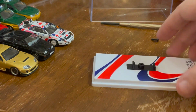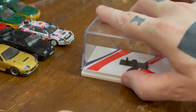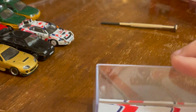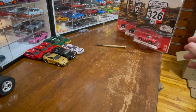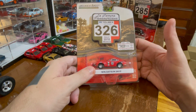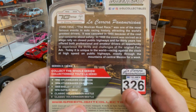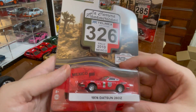Okay. So the next three cars we're going to look at are all from Greenlight. And they're from a Greenlight series called the Carrera Panamericana, the Pan Am. And they're from Series 3. On the back, it gives you some information about the history of the Mexican road race. You can pause it and read. And these are all from different years.